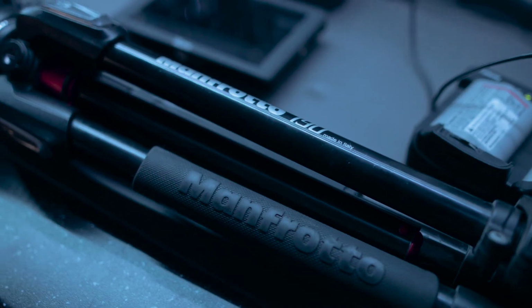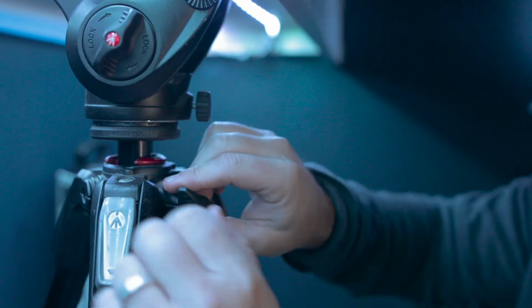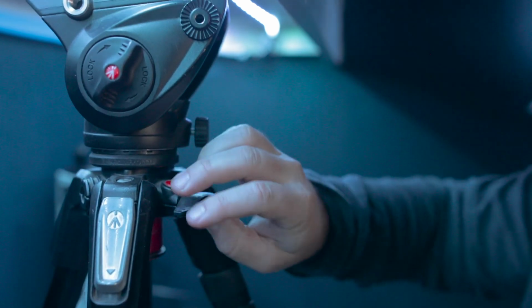Well, we pretty much use only Manfrotto tripods. I've had my Manfrotto travel tripod for over 7 years. I've used it in all my travel films. I've used it in all my feature documentaries. I can't say enough good things about the Manfrotto series, but they're not the only ones out there. Here's the reasons why I like the Manfrotto so much.